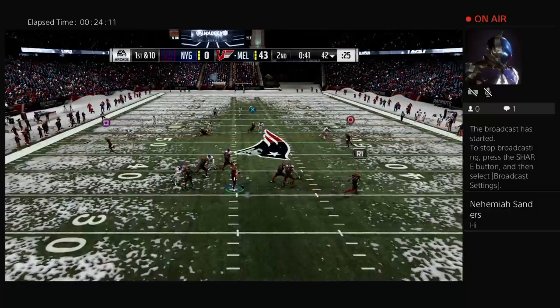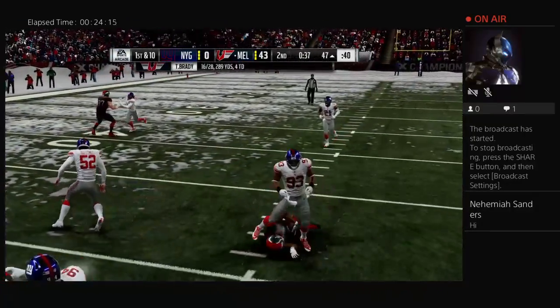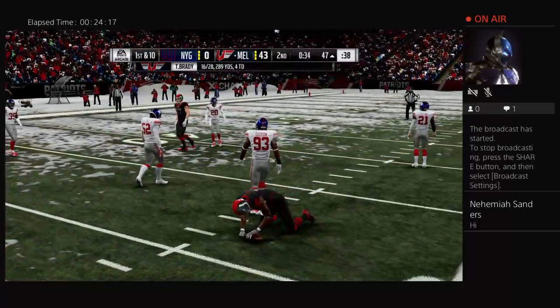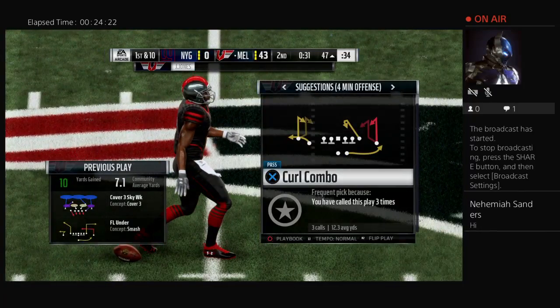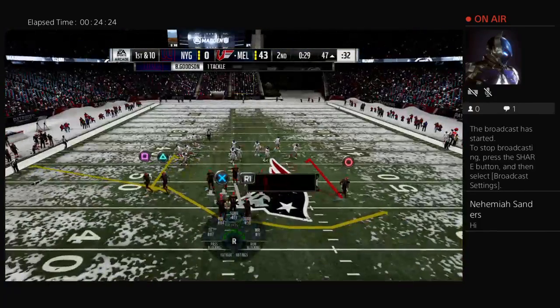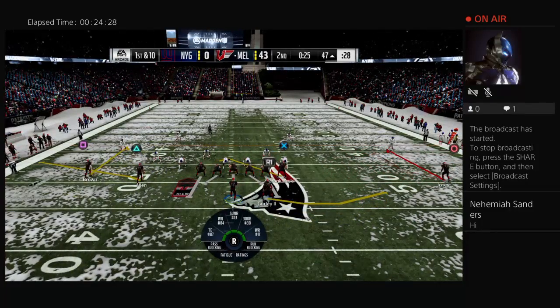On 1st and 10, here's Brady. And Jones has it over the middle. And he'll be taken down, but not before he gets into enemy territory. Give him 10 yards on that one, and that'll earn him a fresh set of downs. And with that completion, he's now north of 200 yards here in the first half.